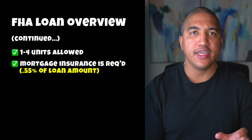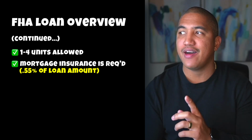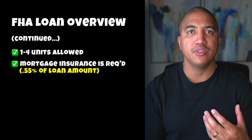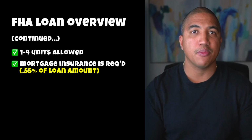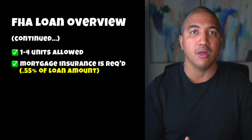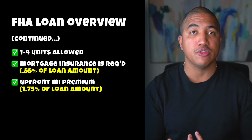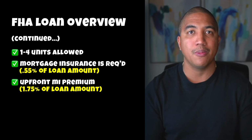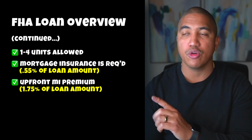Now, mortgage insurance is required on FHA loans, and that's going to be at a factor of 0.55% of your overall loan amount. How you would calculate that is you would take your overall loan amount, multiply that by 0.55%, and whatever number you get, divide that by 12, and that will be your mortgage insurance premium on a monthly basis. Also, with FHA loans, you're going to have something called an upfront mortgage insurance premium, which is factored at 1.75% of your overall loan amount, and that's going to be a part of your closing costs, which I'll go over in the itemization portion of this video.